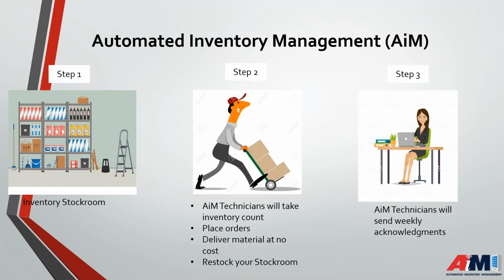So what AIM, our automated inventory management system, does is we have inventory, which could be in a storeroom or in a vending machine. Our technicians come on site and take count of the inventory based on the reports. They place the orders. They deliver the material at no cost, so there's no freight to our program. And then they restock your storeroom. So you've eliminated 4 steps. Now, the third step is really up to you whether you still want to keep it or not. Some customers really like to monitor and manage what's coming in and what's going out.